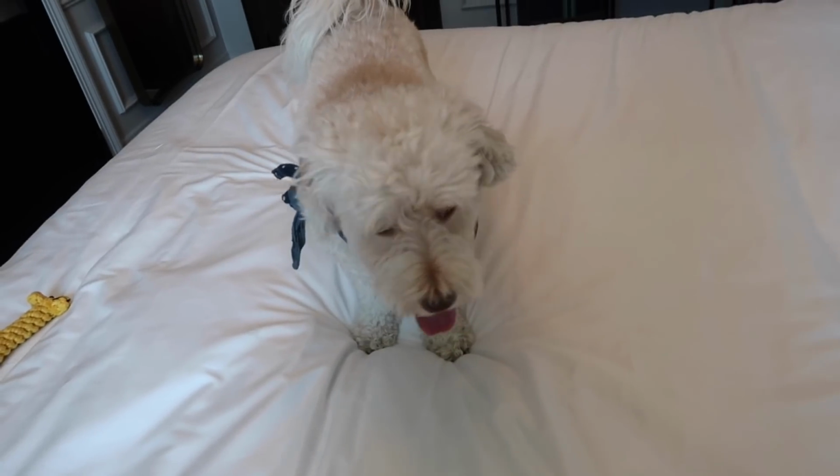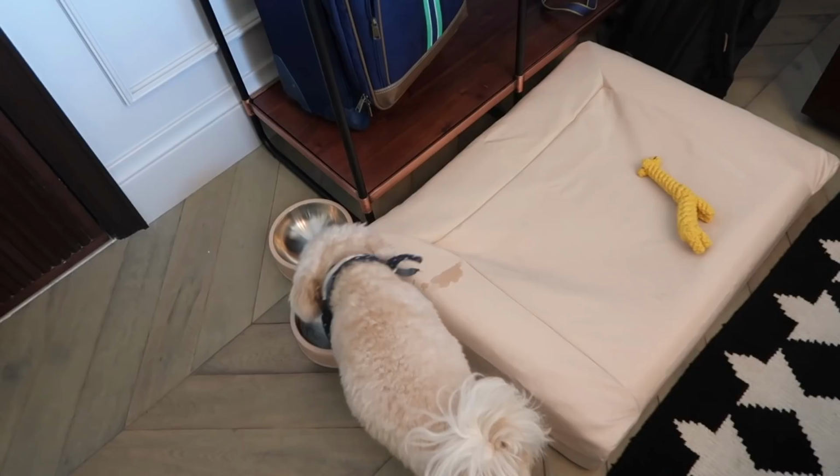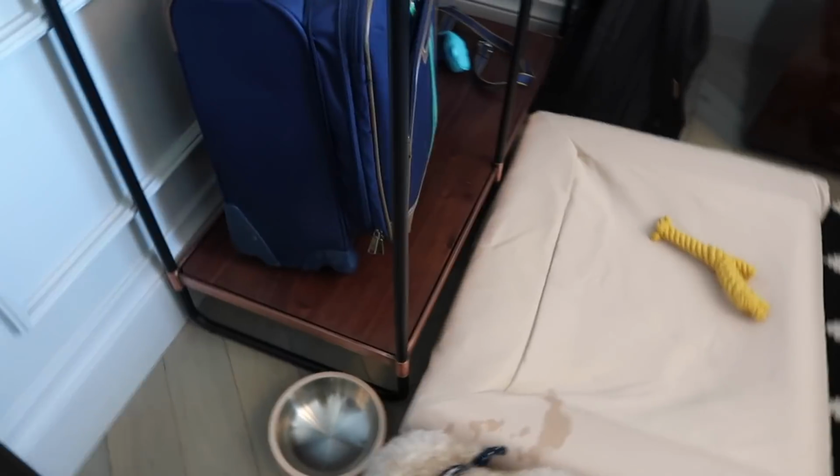Max, how do you think we best get matchas, huh? Maybe call it, or do we just go grab it from downstairs? Look what just arrived. A little plush bed for Max. Ooh, that's like Tempur-Pedic, dude. That's nice. And matching bowls. Are you so happy?